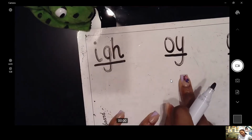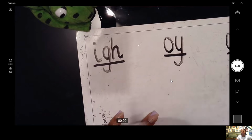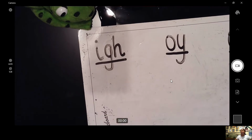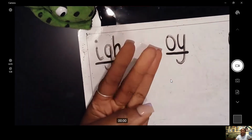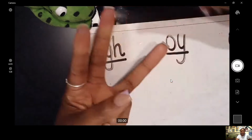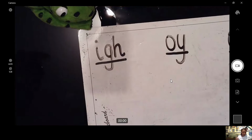So we're going to have a go at writing one word that has I in it, one word that has oi, and one word that has ow. So the word with I that we are going to be writing is might. Show me your Fred fingers. How many sounds are there in might? Good job. There are 3 sounds in might. Pinch your sounds. M, I, t. Might. Write it down. Pause the video and write it down.